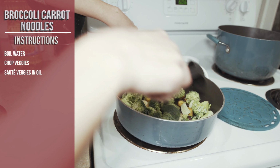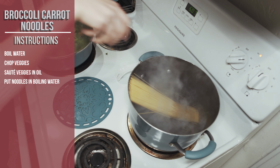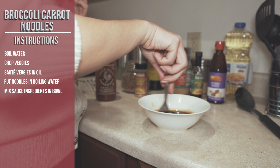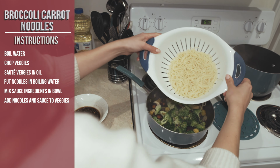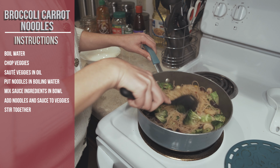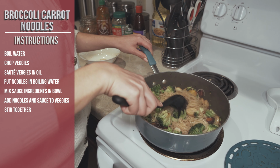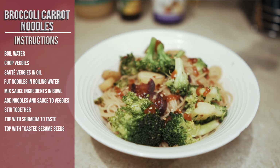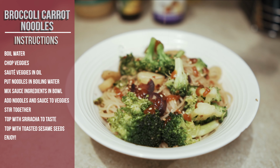Stir these veggies occasionally. While this is happening, you'll begin to cook your pasta. Mix together the sauce ingredients. Do this to taste, take some liberties. Combine your cooked noodles with your sauteed veggies and the sauce. Stir it all together, and then you will serve and enjoy. I like to top mine with some extra sriracha and serve with sesame seeds on top.